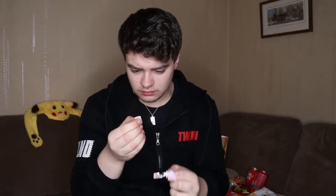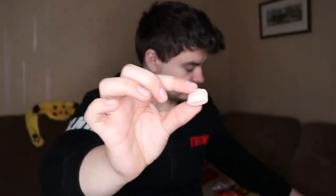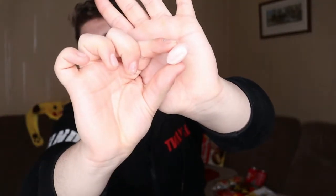Oh, that's weird. It looks like some cotton candy that's been squished down to form a hard ball of sugar. It's supposed to be strawberry flavoured, but let's see what it is.